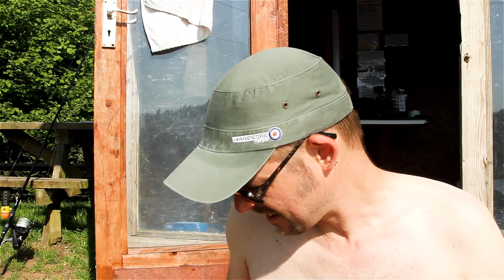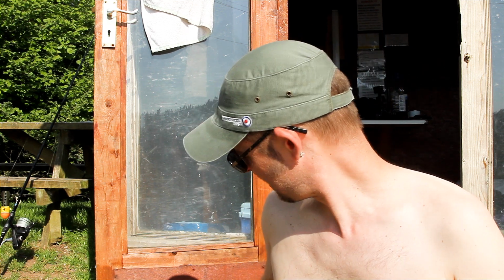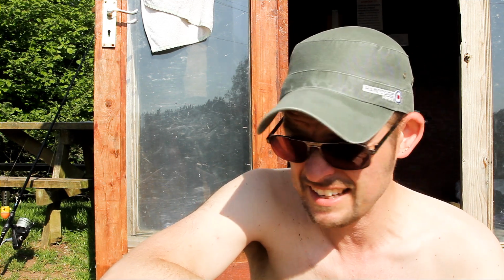Let's get this rod out. I'm going to give it possibly another half an hour on that, and then we'll get spodding and get zigging again.